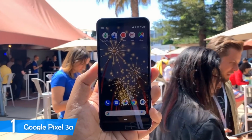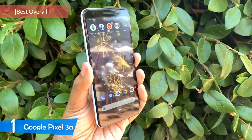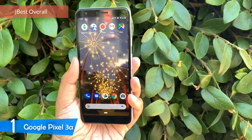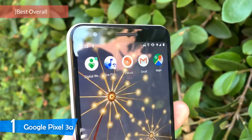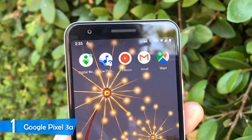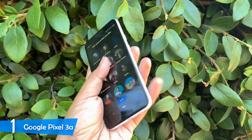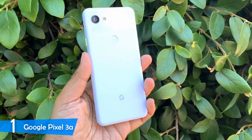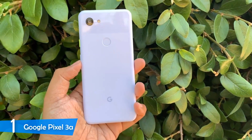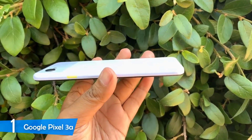And at number 1, it's the Google Pixel 3a. On the top of the list, we have one of the better made smartphones in the market, not just in the budget range, the Google Pixel 3a, which is the mid-range version of the flagship Pixel 3, but comes with a wide set of features and qualities that'll make you fall in love with it. This phone has a beautiful display, superior camera, durable build quality, solid battery life and the best and purest Android experience in the market. It doesn't get better than this at the budget range.